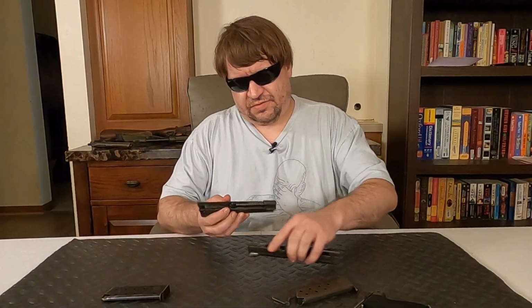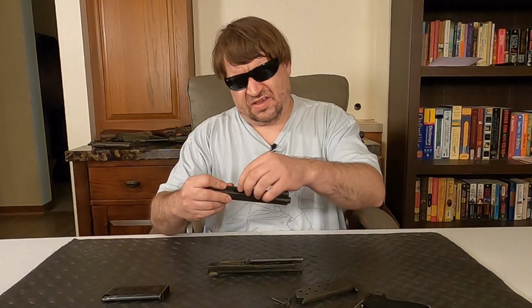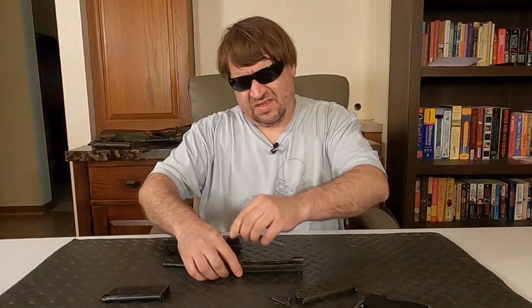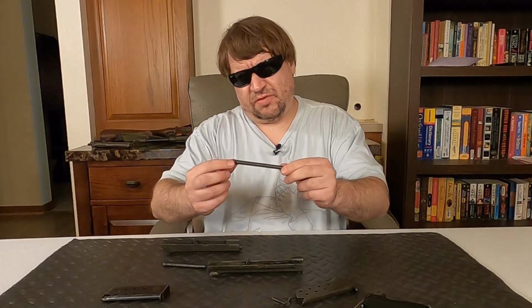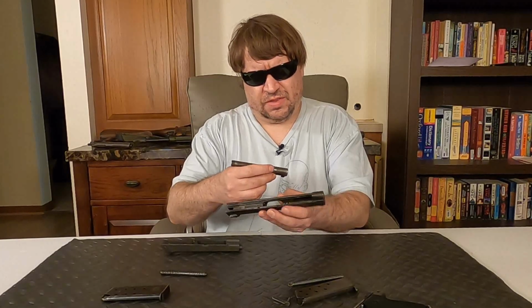Now looking at these, you'll notice this is a single link system with a captive recoil spring. This is a different type of captive spring with a hole in it. That's where the pin goes through, and this has 2 links. Is there an advantage or disadvantage? I don't know. This would seem to be simpler, easier to make. And also the lockup. This is very Browning style. We have these 2 grooves in the barrel that correspond to the slide for lockup.